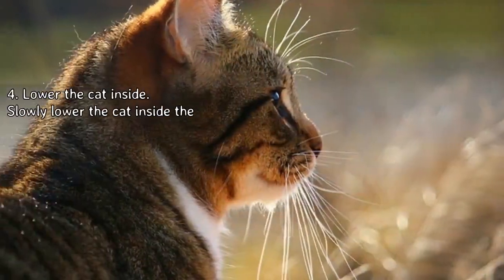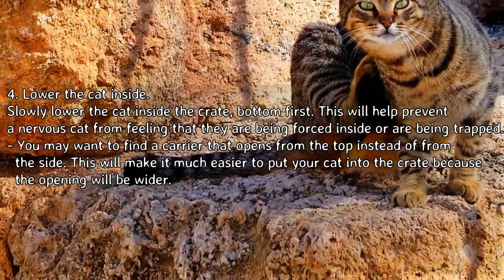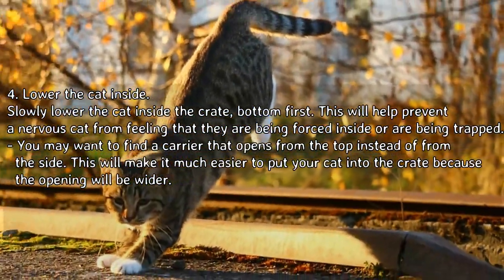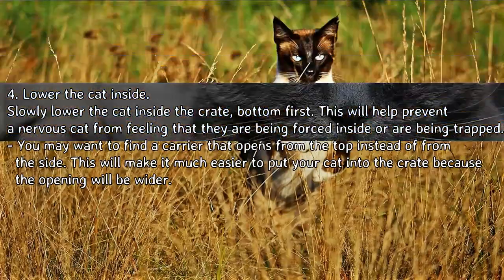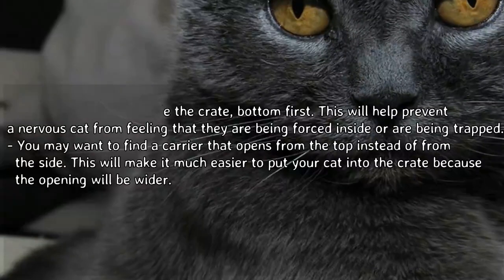4. Lower the cat inside. Slowly lower the cat inside the crate, bottom first. This will help prevent a nervous cat from feeling that they are being forced inside or are being trapped. You may want to find a carrier that opens from the top instead of from the side. This will make it much easier to put your cat into the crate because the opening will be wider.